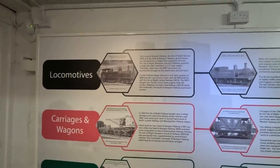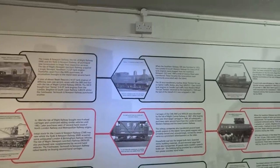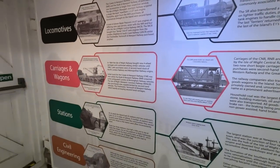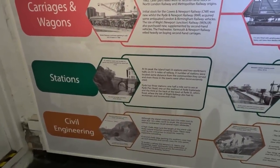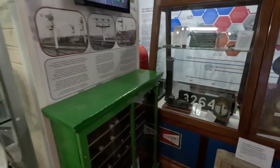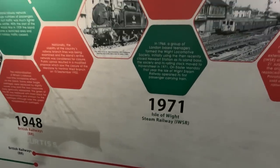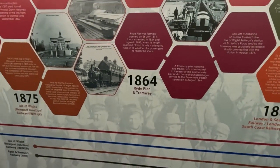Cowes and Newport Railway, Isle of Wight Railway, 1919. Southern Railway founded in 1923. 1102 survived to the end of steam services. About the carriages and stations. At peak, the island had 33 stations, 55 and a quarter miles of railway. Wow. Signalling. Whole load of information here. Started the Isle of Wight Steam Railway in 1971. Ride pier and tramway.